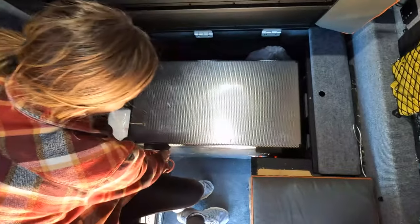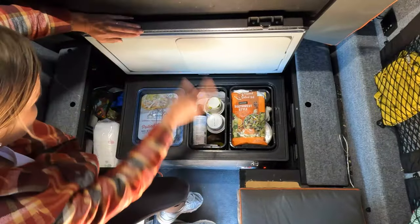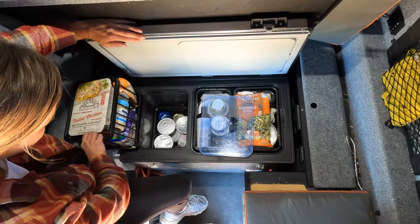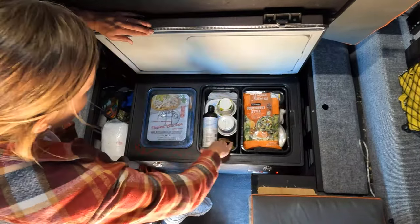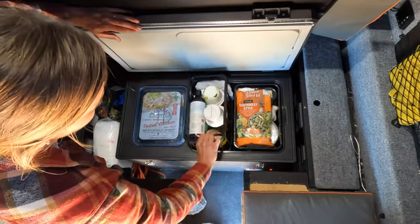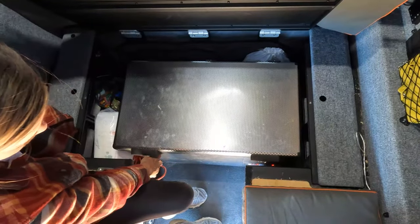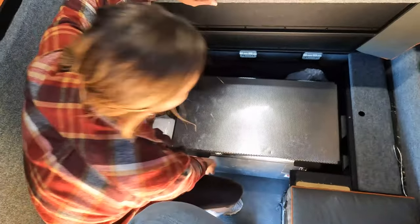And then inside of our fridge, it's very full right now, but we have all of our fridge items. And what's really nice is that they have these baskets, so stuff doesn't get buried underneath. You can actually access your things. So this one has two levels, and this one also has two levels. And then this one over here is just one. And it works super well, works off our solar. We've never had any issues with it. It's really a fantastic fridge, and we're really happy we went with this one.